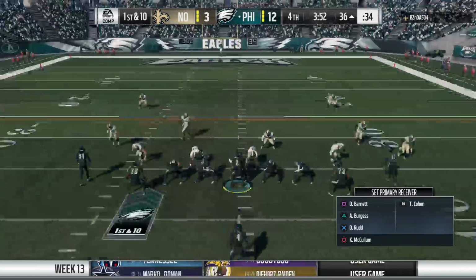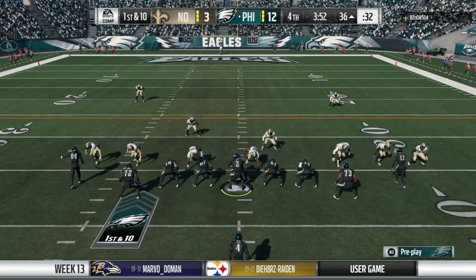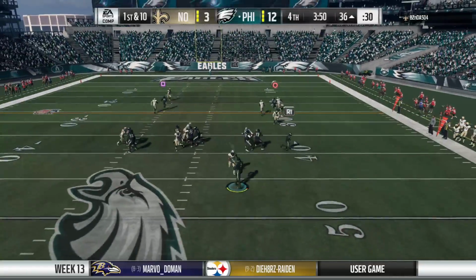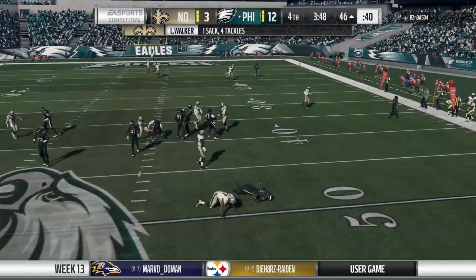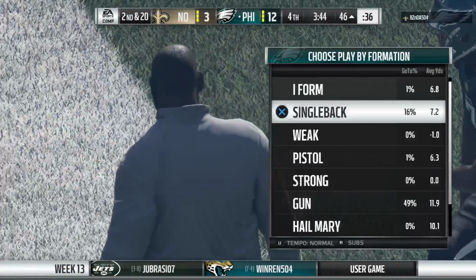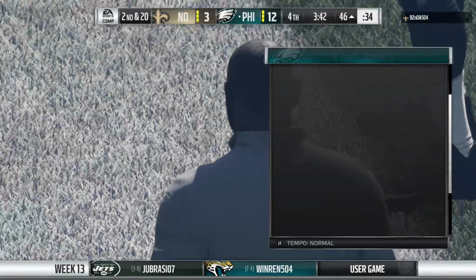Looks like the defense in press coverage here. Off the play fake. Boy, rush coming, and he's taken down. Man, he got in there so quickly, Charles. What could the offense have done to adjust and account for that?